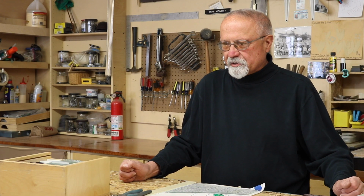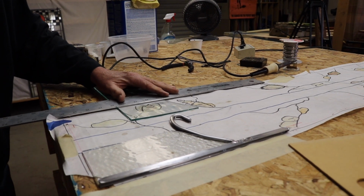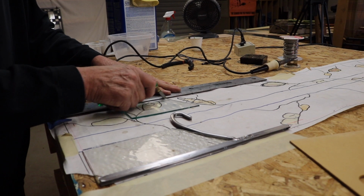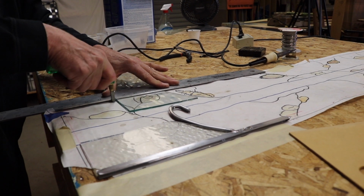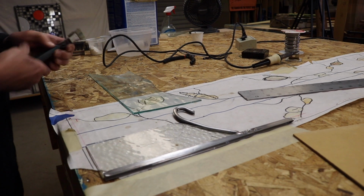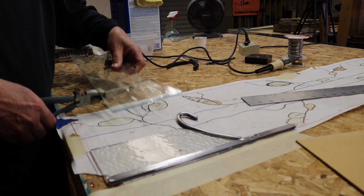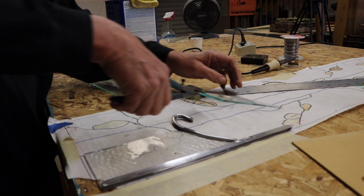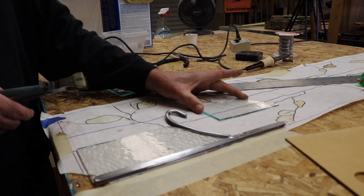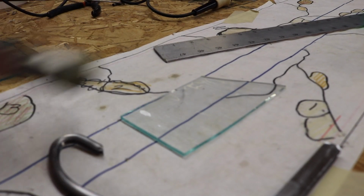The first thing that I do is put the picture down on the work table, and I end up cutting every single piece in color that's on here. You cut everything first before you start building, just to make sure that the customer, who usually comes over and has a look, likes what they've picked.